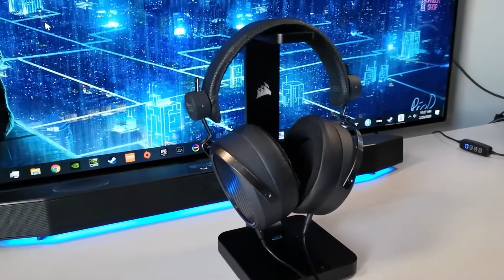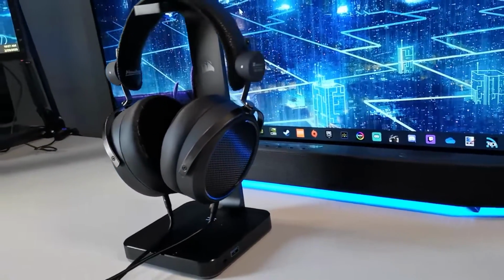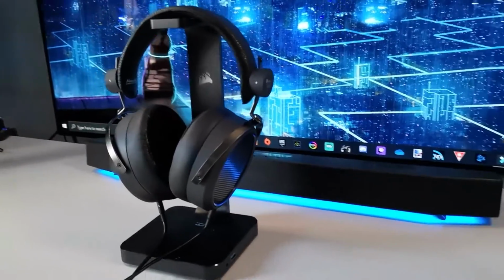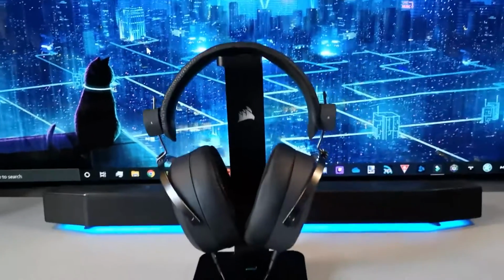Coming in second is the HIFIMAN HE4XX. These things are really good for movies because they have a decent soundstage. They're wider than the 6XX in the soundstage, and the bass is really fun on these. So combine those two things and you got a really decent movie headphone here.